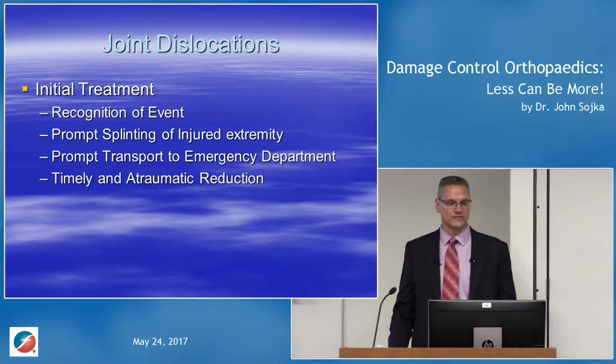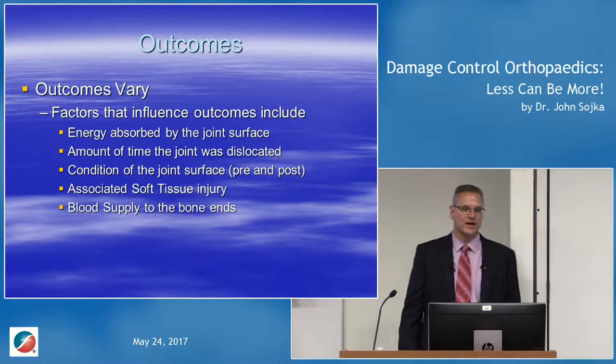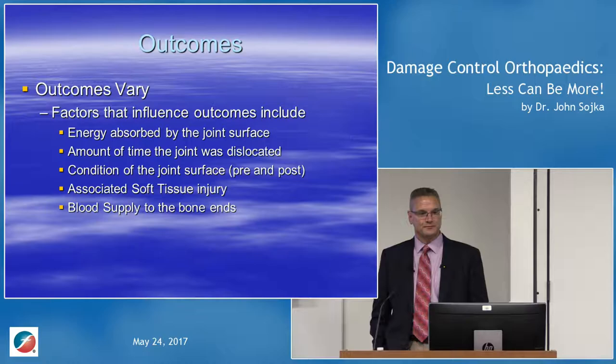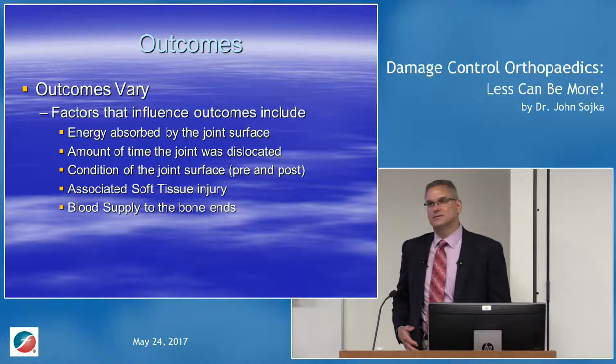So prompt splinting, prompt transport to the emergency department, and then a timely and atraumatic reduction is what we're after. The outcomes vary. There are factors that influence the outcome, which include the energy absorbed by the joint surface. Is there any shearing that's been done to the articular cartilage? The amount of time that the joint was dislocated, the condition of the joint surface both pre and post reduction, the associated soft tissue injuries around the joint capsule, the muscle, the blood supply to the bone ends, has that been disrupted? Do we worry about things like avascular necrosis around the hip?